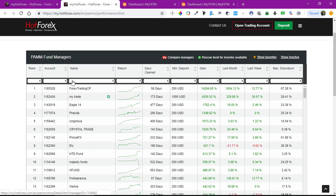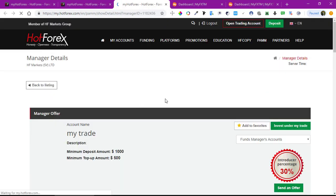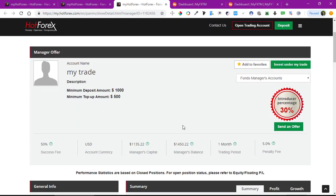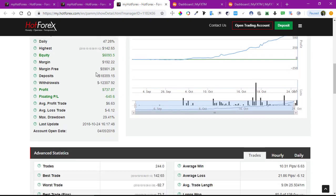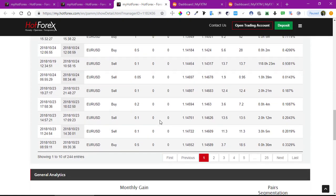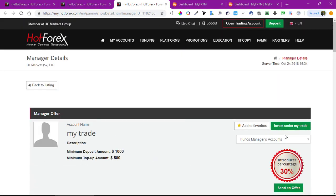You have to check the minimum deposit before you click on it. Maybe I have $1,000 I want to invest, and let me see if I can invest. So here I'll click my trade, then I click on it, or I right click and open it in a new tab for me to assess them. After the assessment, I see their profit, the balance and other things you need to see. Analyze their trade, see their profits, see their losses, and so on. Then you click on invest under this trade and fund your money. That's very simple, and that is straight.